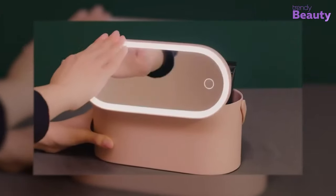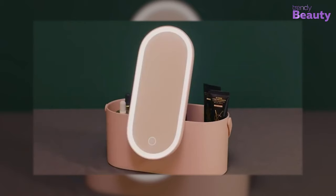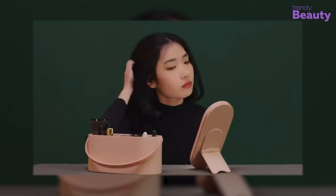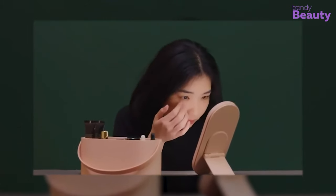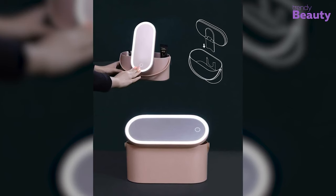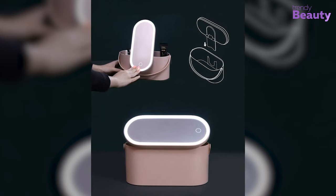Featuring a unique design with an LED-lighted cosmetic mirror as the top cover, the mirror can stand with the help of a rabbit inside the box, and angles can be adjusted by rotating or standing on the table separately for a better using experience. With a built-in Amy's professional makeup mirror, the light ring circle all around provides bright enough lighting for your daily makeup.